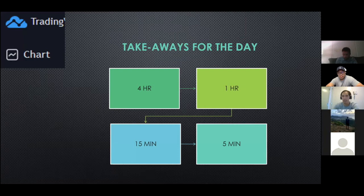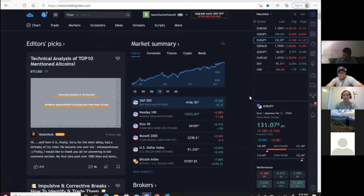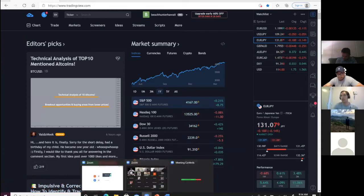So let me go ahead and share another screen with you in a second. Go ahead and let me know if you guys can see the new screen. It's on TradingView. Let me know if you guys can see that. Raja. Okay, great. So we're going to take a look at that right here.